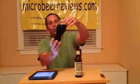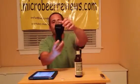So, I just poured this beer. This happened the last time I poured this beer. The head just disappears very, very quickly. It does have that real dark ruby color to it. It doesn't lace the glass really at all. When you smell it, it's very, very malty, very roasted. Definitely has a lot of caramel to it. It's 7.7% alcohol, which is pretty normal.